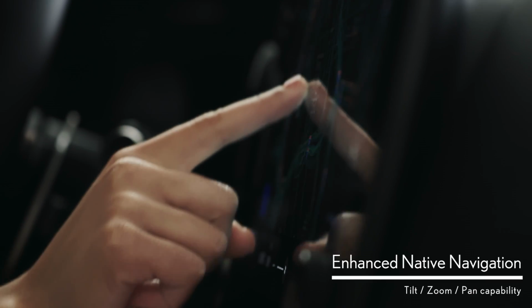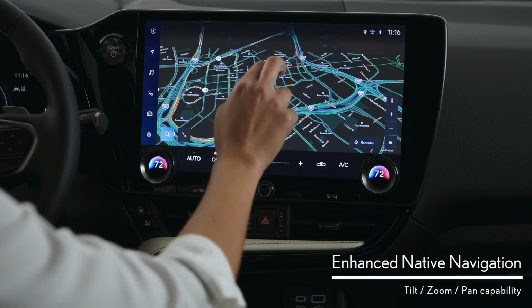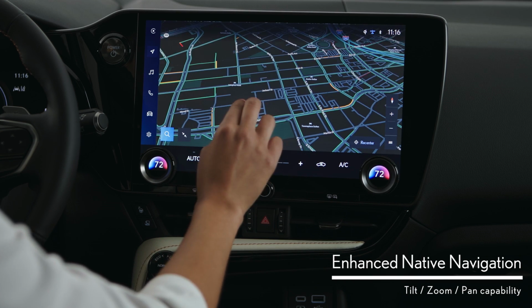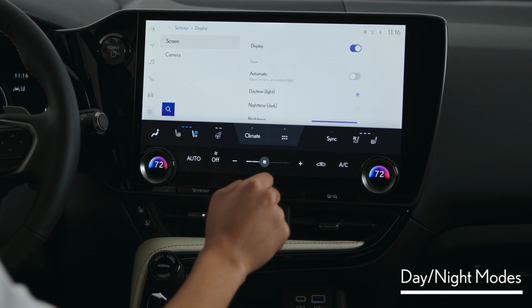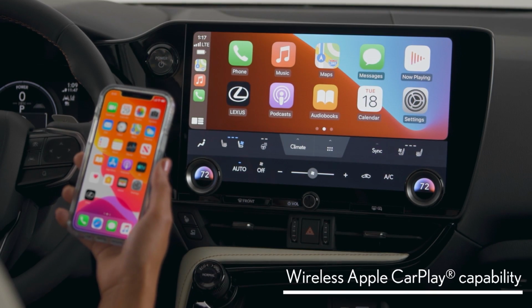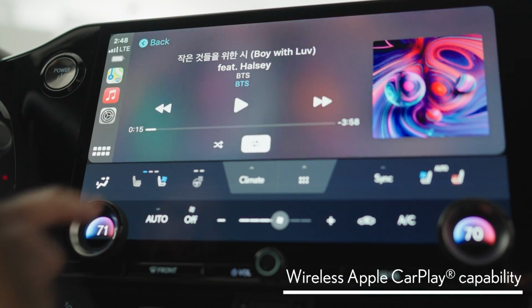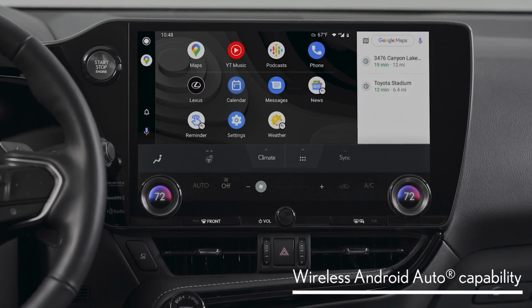Navigation, look at this. You can scroll through it. You can pan in, you can zoom, you can change the orientation. If you want to see downtown Dallas, for example, or downtown Raleigh where I am, you can do that. Again, we can set the daytime and nighttime so that it's easiest to see for you. That just seems so easy. Wireless, can you believe it? Look, Mom, no cords. And then you can adjust your music really easily.